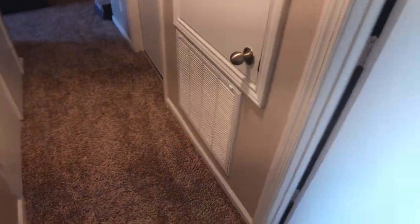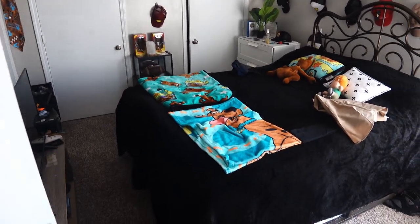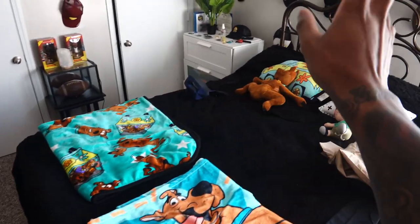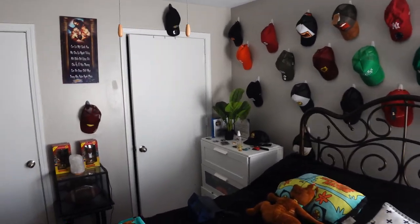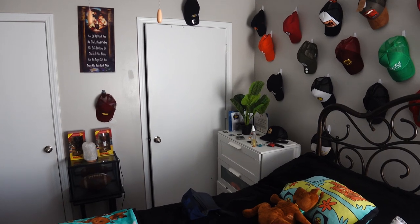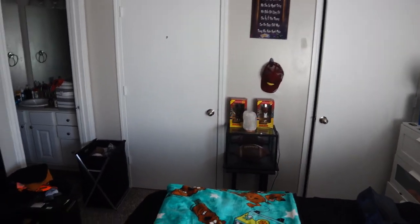Now here comes my favorite part. Master bedroom. So this is what you see when you come in to my bedroom. Told y'all. Scooby-Doo, Shaggy, Mr. Machine Pillow. I got my hats hanging up there on the wall. Got a plant over there on the dresser thing. Got a couple of my awards, military awards over there. Got a couple of figures.